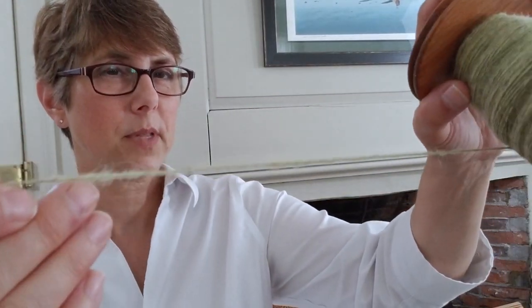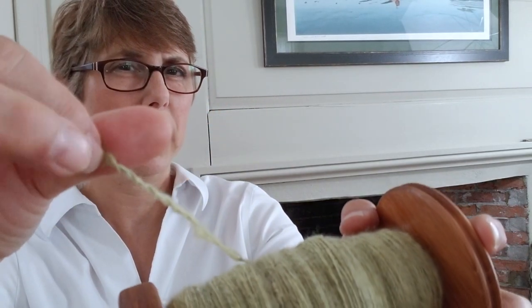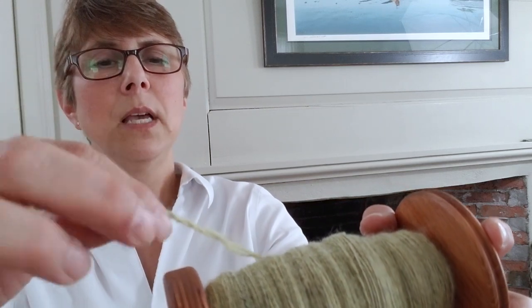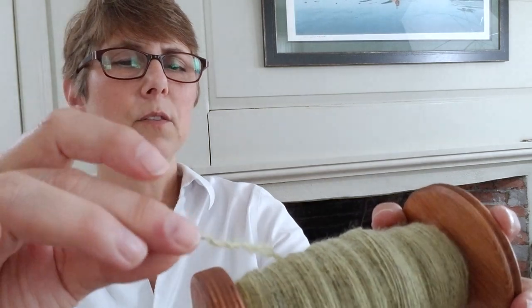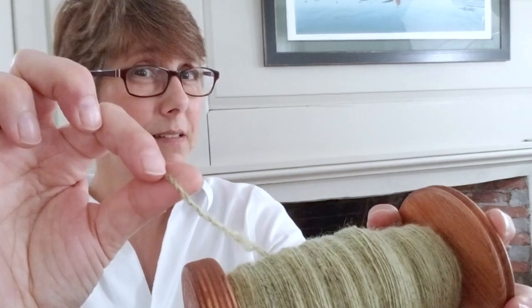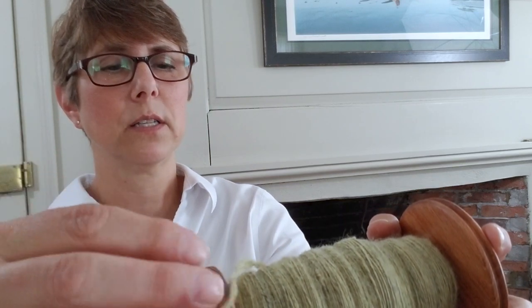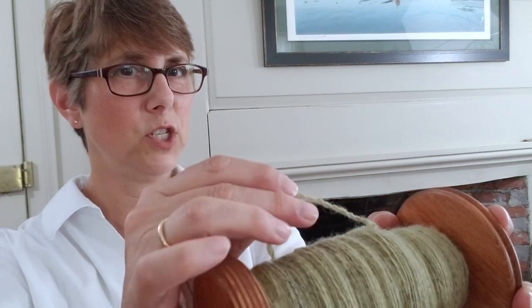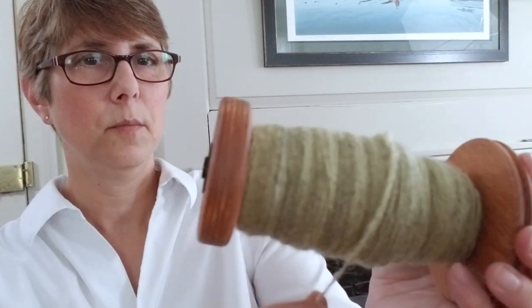You can see I'm spinning it fairly thin, not completely thin, but you can see as it spins back on itself what that's going to be. So it's fingering weight, maybe a tad on the heavier side of fingering. It's certainly not DK or worsted at all. It's going to be fairly fine, but it's just beautiful, and it's very sheepy, and it will hold together very, very well.